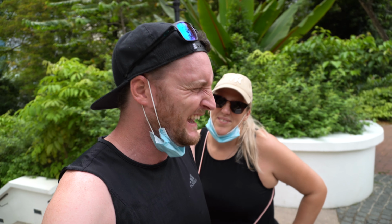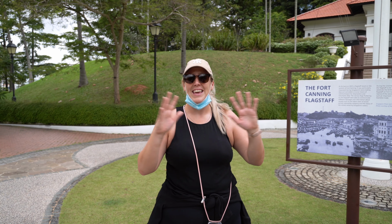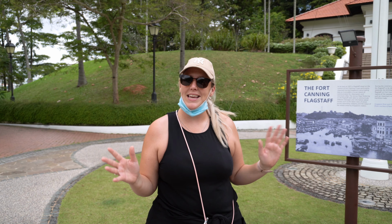So unlike most of Singapore, Fort Canning is on a hill. There's a lot of stairs to start off with, and when it's 90% humidity, even Mr. Rooster feels it. So here we are in Raffles Garden, and this is named after Sir Stamford Raffles, who was actually the original founder of Singapore, so you'll see his name everywhere. Basically this garden is dedicated to him because he studied botany and wildlife and was very proud of his garden.